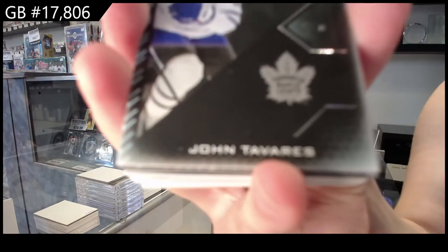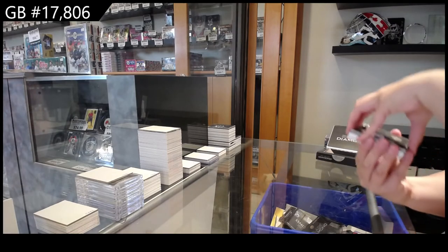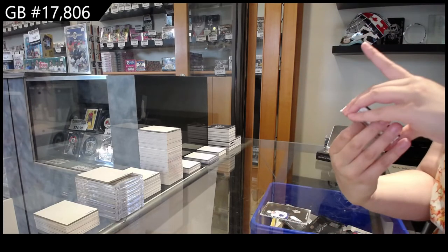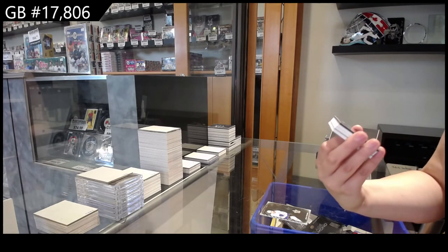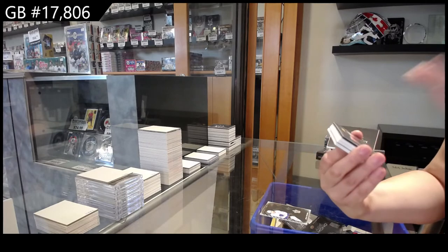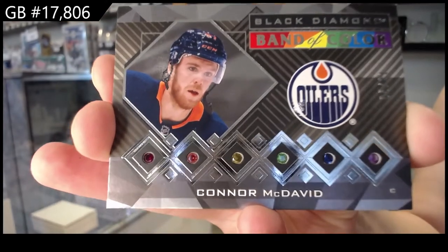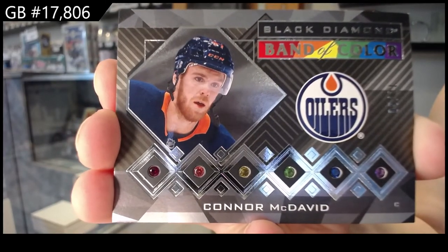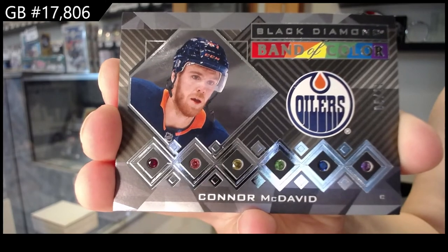Base card number to 349 for Toronto, of John Tavares. Oh snap! That is so pretty and so nice and so lovely. We have a band of color. 1, 2, 3, 4, 5, 6 diamonds. 6 diamonds, band of color, number to 21 for the Edmonton Oilers, Connor McDavid. Band of color, Connor McDavid. It's just so pretty.